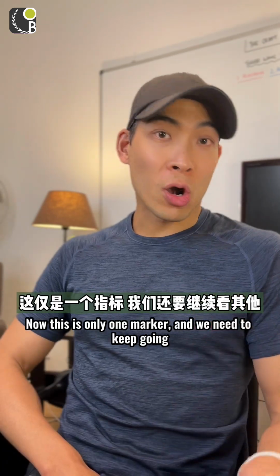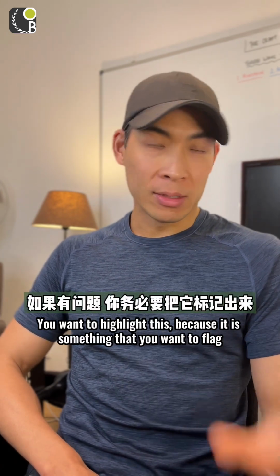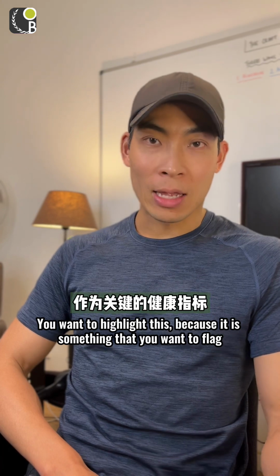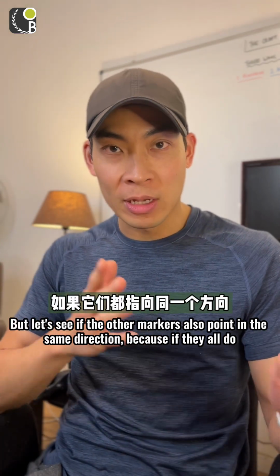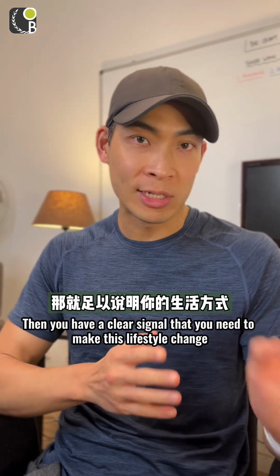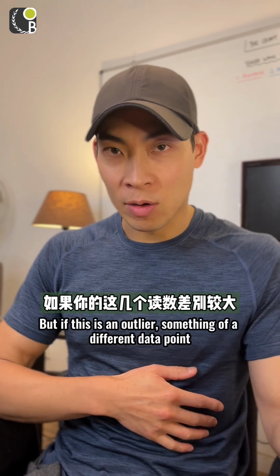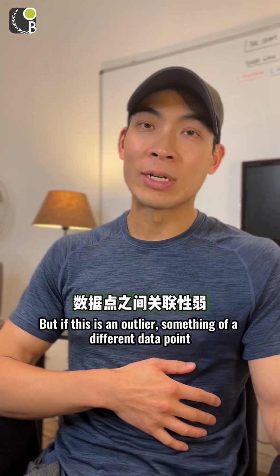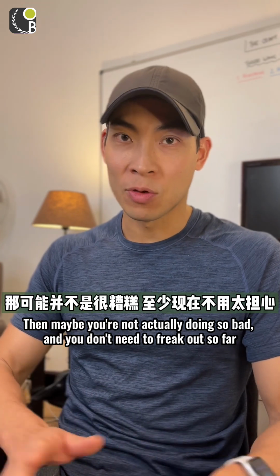That this is only one marker, and we need to keep going. You want to highlight this because it is something that you want to flag. But let's see if the other markers also point in the same direction, because if they all do, then you have a clear signal that you need to make this lifestyle change. But if this is an outlier, something of a different data point, then maybe you're not actually doing so bad and you don't need to freak out so far.